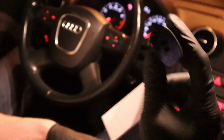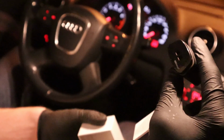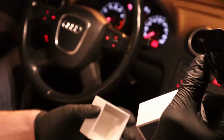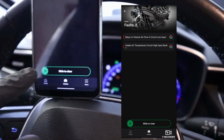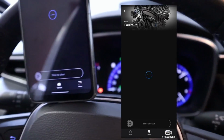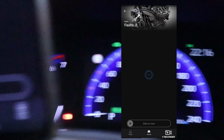The second app is OBDeleven BMW, which works for BMW and Mini vehicles. It is slightly less advanced, but still offers some interesting features, for example full scan, reading the live data and unlocking new hidden features. The third and latest OBDeleven app is called Engine Diagnostic, and it can be used to diagnose engine problems for every car brand. The only condition is the vehicle must use CAN bus systems, which are almost all vehicles produced after 2008.